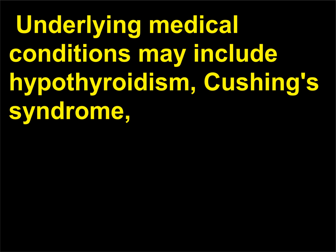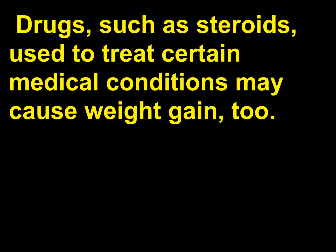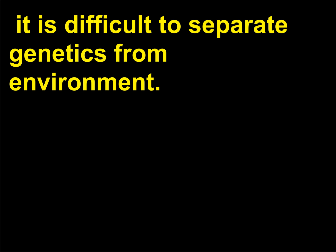Underlying medical conditions may include hypothyroidism, Cushing's syndrome, depression, and certain neurological problems that can lead to overeating. Drugs, such as steroids, used to treat certain medical conditions may cause weight gain, too. Scientific study has indicated that obesity is linked to heredity. However, since family groups also share the same basic diet, it is difficult to separate genetics from environment.